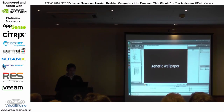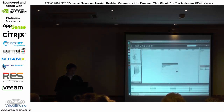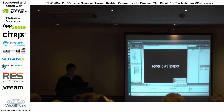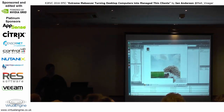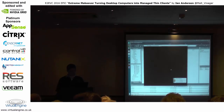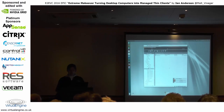So my site one here has got a profile applied that has changed the wallpaper and hyperlink setup. They're two separate profiles. But if I move that into another site with a different set of profiles, you get the same configuration message. It downloads a new wallpaper and it opens up and creates an RDP session. And that then connects me into my UMS server.